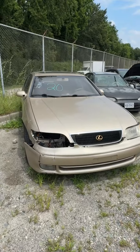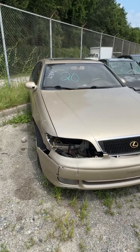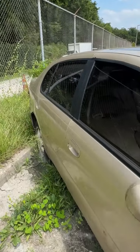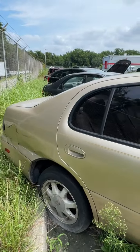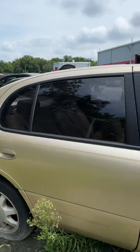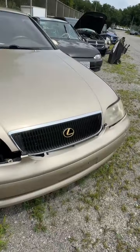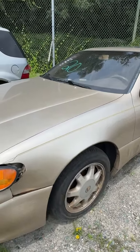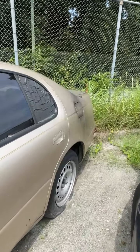Lot number 20. This is going to be a 1994 Lexus GS. No key on the Lexus. You see the damage on the front end. Flat tire on the back, scuffed where it's come down the side of it. Sideswiped something back in there. Go around on the other side and get you a peek over there. You can see headlight is gone, and that damage, whatever they ran into, kind of pushed the front end out of alignment and broke some things.